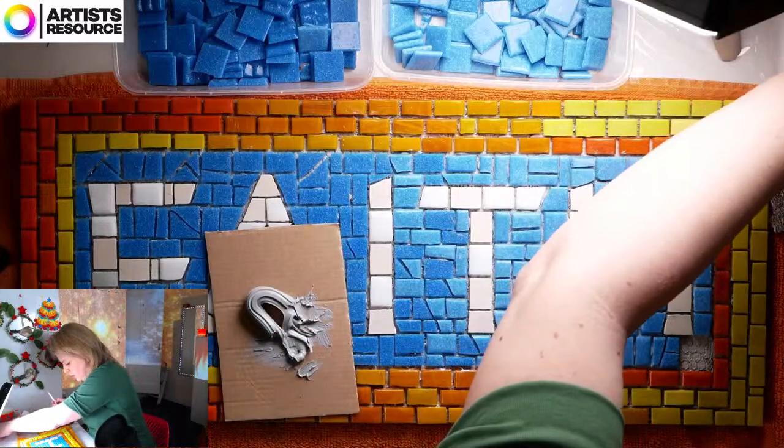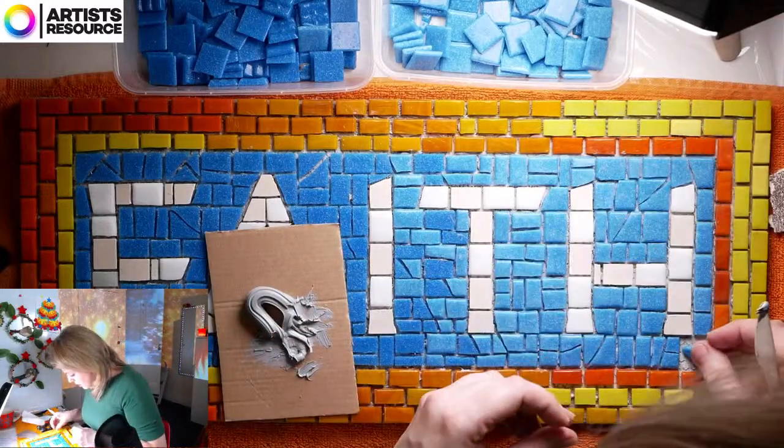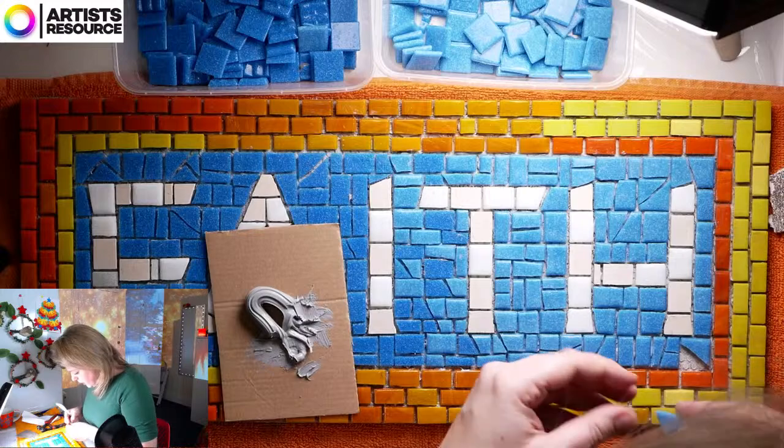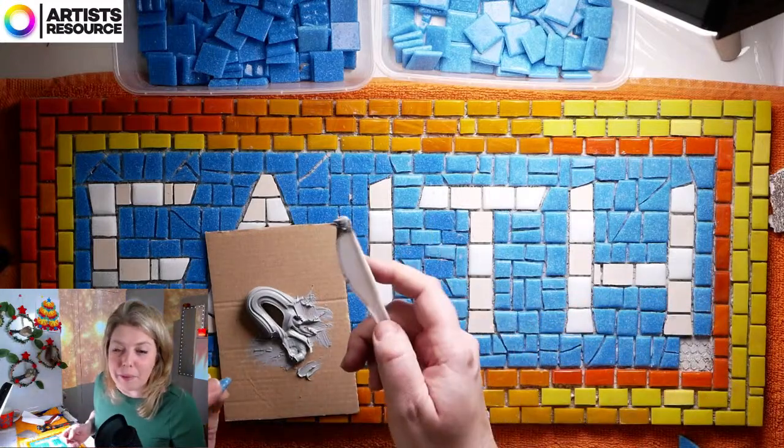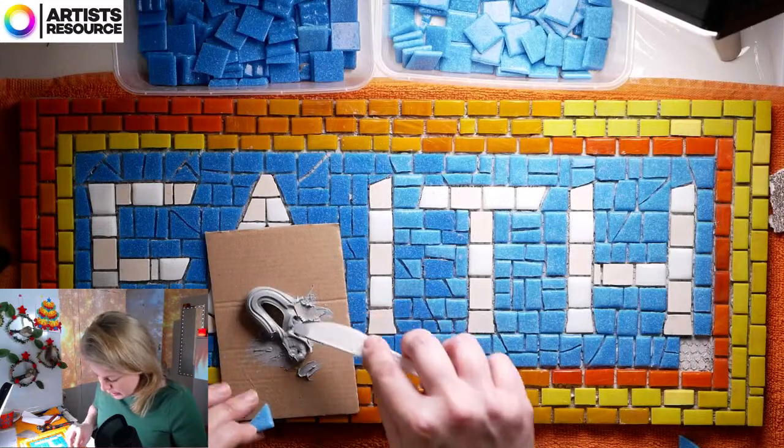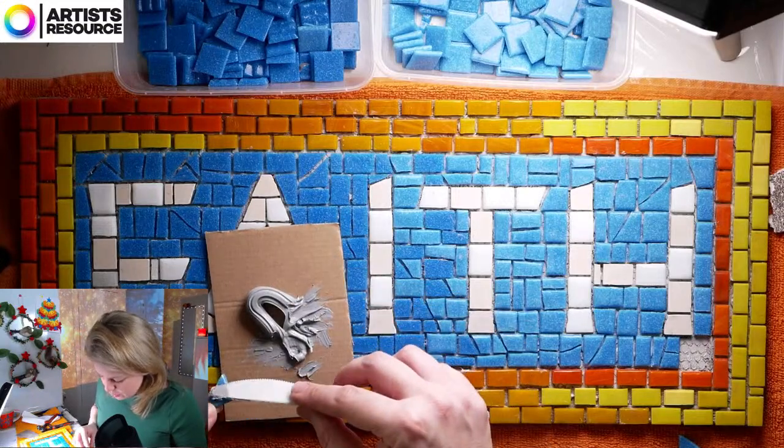Well, I've only got two more tiles to put down, guys. Got to put this one here and this one here, and that's it. So we may be having a short stream today, but it is the last stream of 2020 for me.